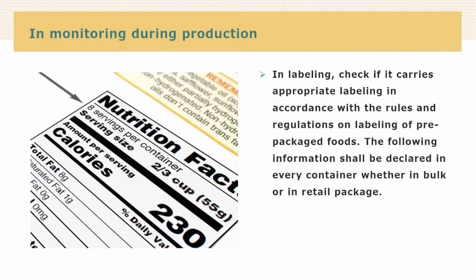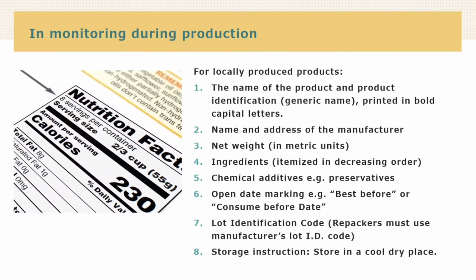The following information shall be declared in every container, whether in bulk or in retail package. For locally produced products, these are the details that must be indicated in the label. The name of the product and product identification or generic name printed in bold capital letters. Next, name and address of the manufacturer. Net weight of the products in metric units. Ingredients, itemized in decreasing order.